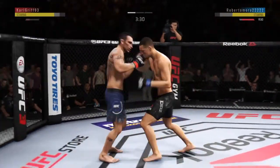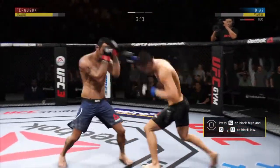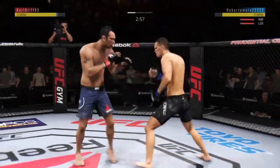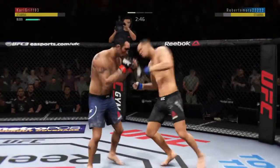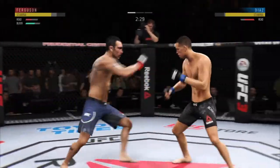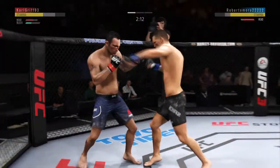Vicious elbow lands to the head. Strong hook lands. Whoa, head kick. Doing a really good job of timing his shots and landing a good series of strikes here. Oh, nice jab there by Diaz. Tremendous pressure by Nate Diaz. Just misses there with the left. Oh, and he lands another leg kick there. There is nothing fun about being on the receiving end of that, I can assure you. And now let's see if this slows his opponent's movement down a little bit. Check that one. Just remarkable how Ferguson's chin holds up with all of these big shots.